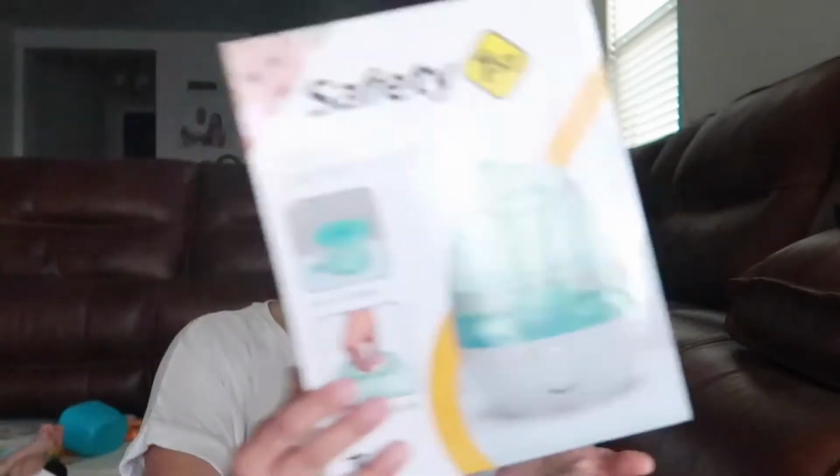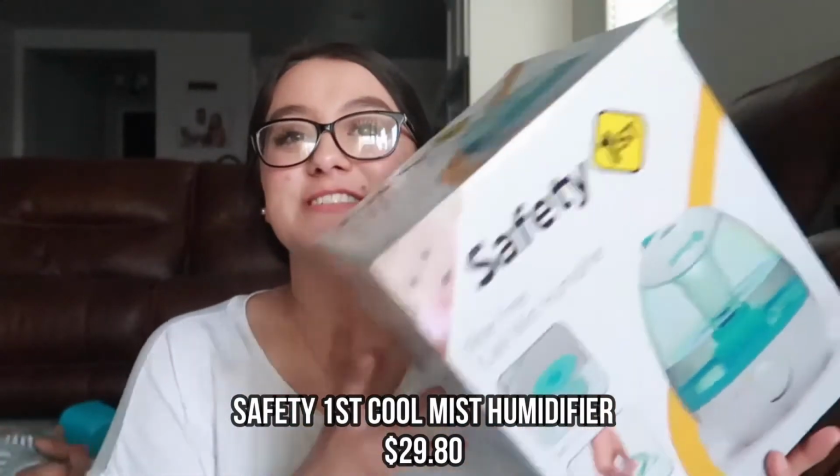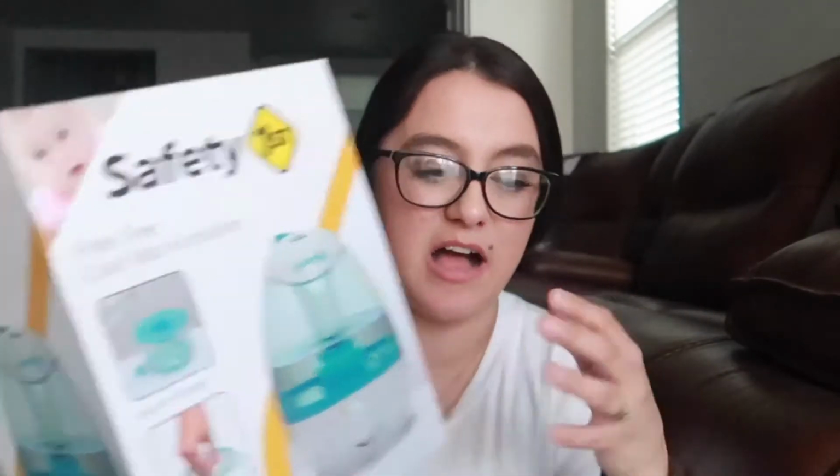And the third thing that I put on our list is this Safety First humidifier. When Levi was a newborn, he had a lot of trouble with his breathing. He had a lot of mucus, a lot of snot coming out of his nose. So this really helped. Where we live is super dry, so this really helped keep the room humid. Not only that, but it's the coolest one, so it also kept the room nice and cozy, not super hot.